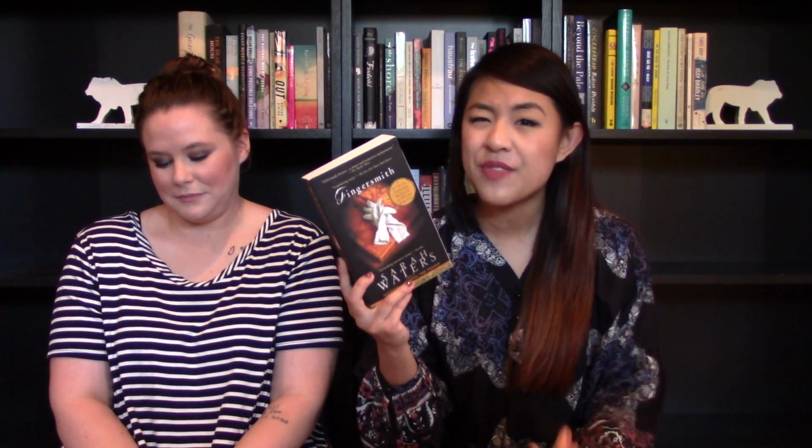So if you want to check that out, you can see the rest of the books that we got. The first book that I got is Fingersmith by Sarah Waters. This is being blurbed as Oliver Twist with a twist, female and sexually aware, which I've heard that all of Sarah Waters' books are. I think Fingersmiths are these like petty thief type of criminals, and it is set in Victorian days.